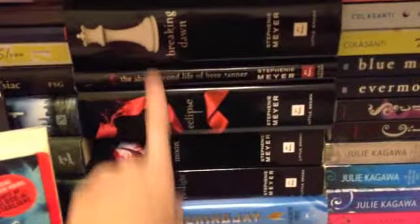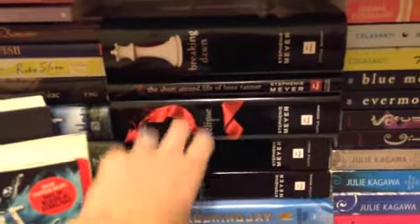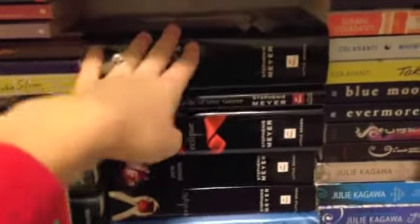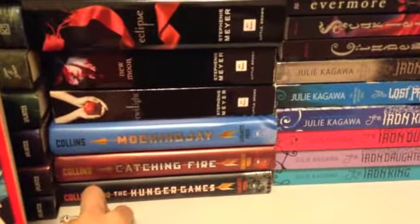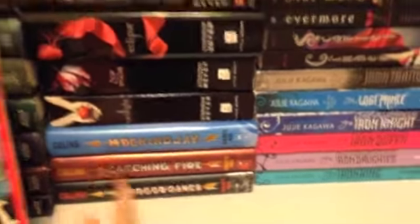Then we have the 5 books of the Twilight series, of course, the first 2 in paperback, and then Eclipse, the short Second Life of Bree Tanner, which is the novella between Eclipse and Breaking Dawn, and Breaking Dawn obviously is the last book in the series. And then on the bottom I have the complete Hunger Games trilogy as well. The Hunger Games, Catching Fire, and Mockingjay, all by Suzanne Collins.